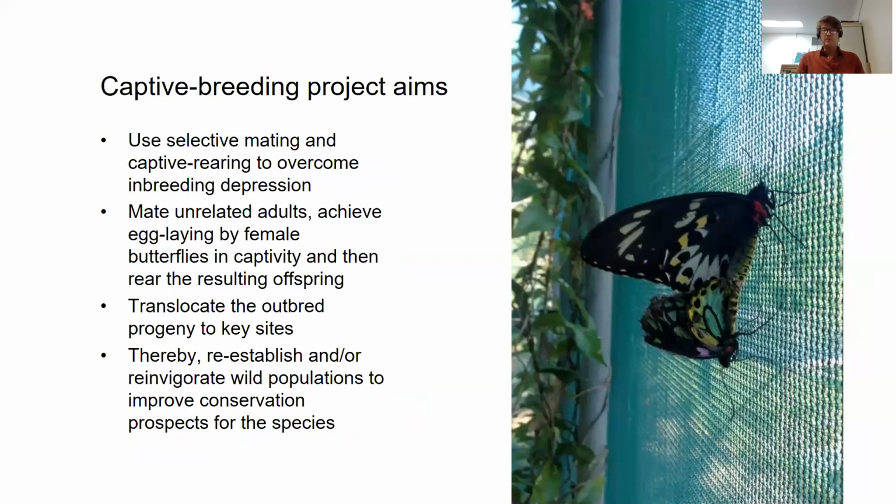So the aims of the project that I'll talk about is to use selective mating and captive rearing to overcome inbreeding depression. And we do that by mating unrelated adults, getting the females to lay eggs in captivity, and then rearing the resulting offspring. And then we can take those back out into the wild and release them, and thereby get reinvigorated genetic mix in the wild population, and therefore improve conservation prospects for the species.